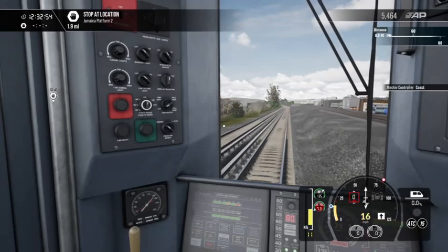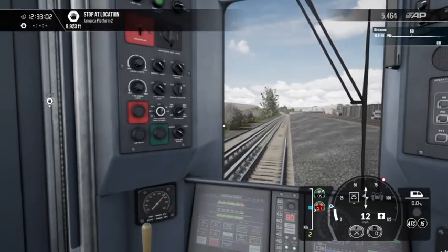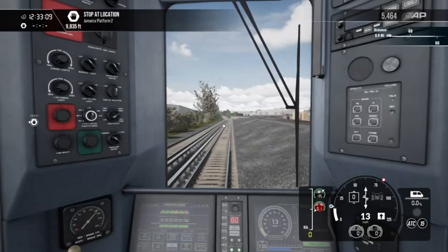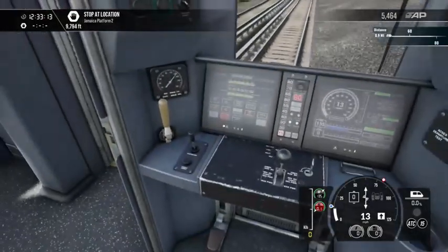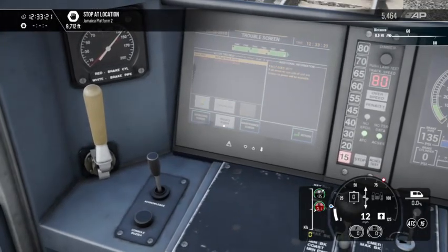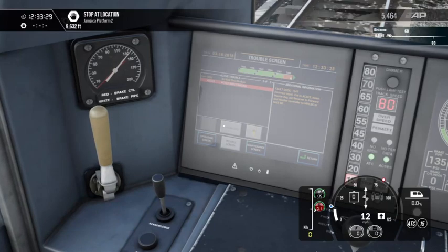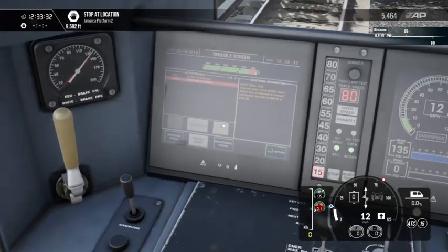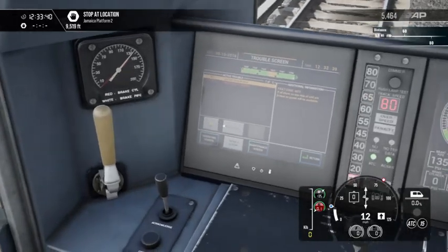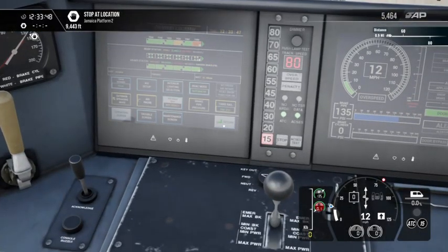There's nothing here that showed that this was going to go down to 15. Which means something's going on ahead. If we have to crawl into Jamaica, this is going to be horrible. Third rail was broken too. If all shoes on one side of the unit are broken, no power will be available. That's strange. I actually like this trouble screen. It's different. We didn't have that before. We could interact with it.